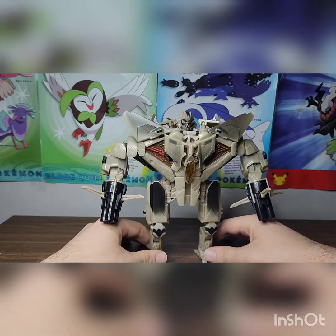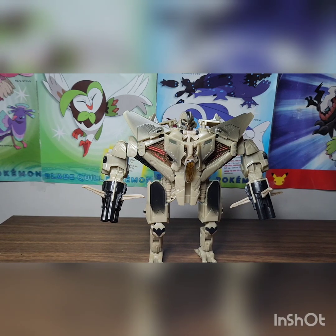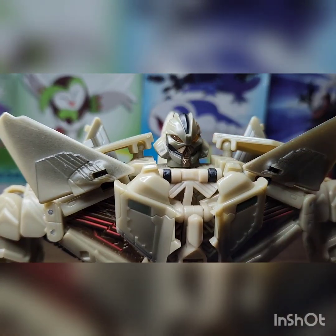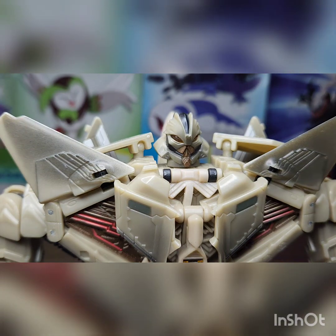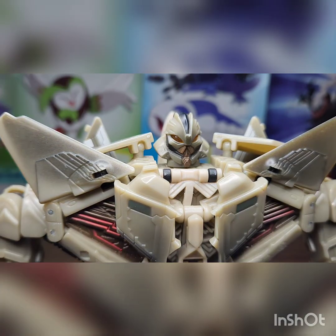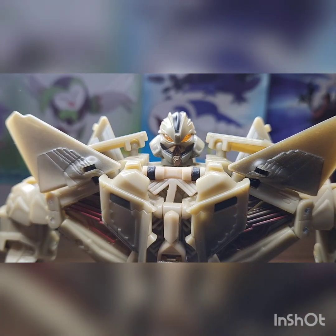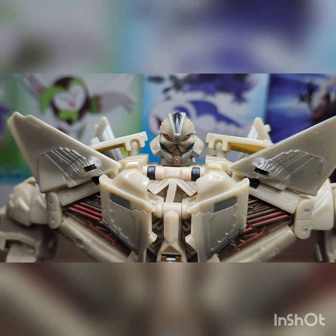And here he is in robot mode. Now he is a Voyager and he is beefy. Like, really beefy. So let's get in close here and take a look at that head sculpt. Completely inaccurate to what we see in the movie, however, he does have really nice light piping, so that's appreciated as always.